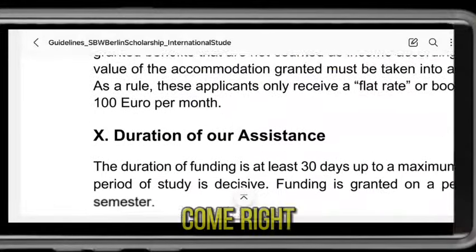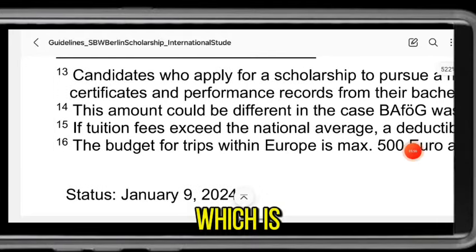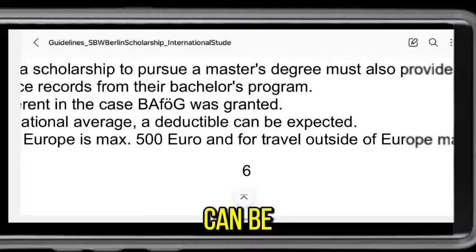And if you come here to the bottom right, you are going to see some information which says if tuition fee exceeds the national average, a deductible can be expected.